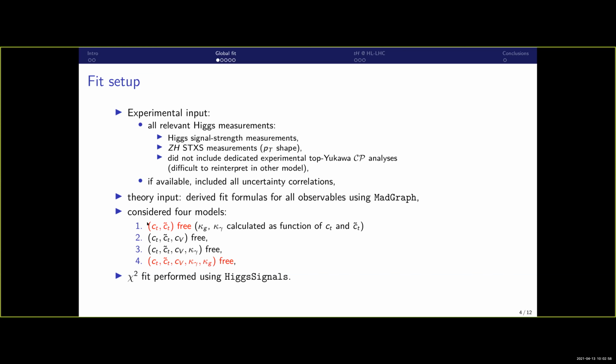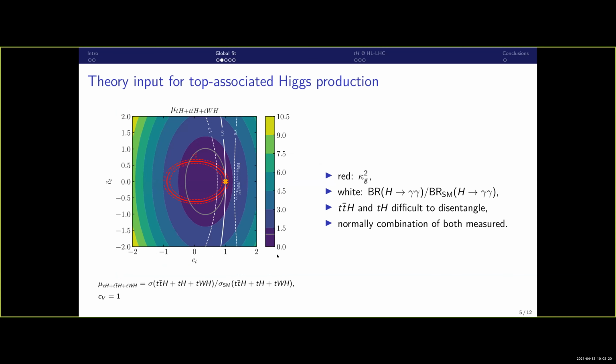The most constrained one, where only CT and CT tilde are treated as free parameters, and the gluon fusion rate and the Higgs gamma rate are calculated as a function of CT and CT tilde. And then the 5-dimensional fit, where CT, CT tilde, ZV, kappa G, and kappa gamma are treated as free parameters. And then we performed the chi-square fit using HiggsSignals. I will just shortly discuss the theory input for top-associated Higgs production.